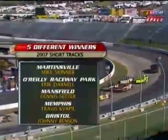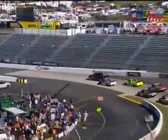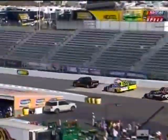Can we make it 6 for 6 today? Well, you would certainly think so. The guy that leads us to the green, Jack Sprague, in the same truck that he went to Victory Lane with here 1 year ago.